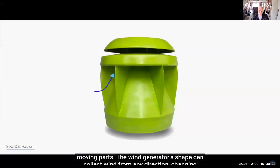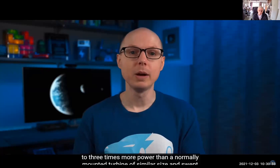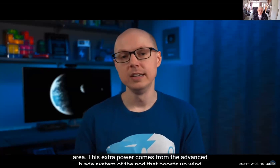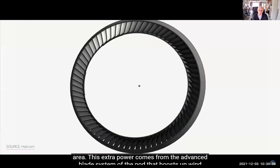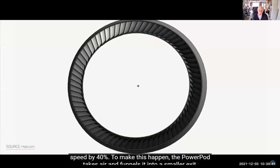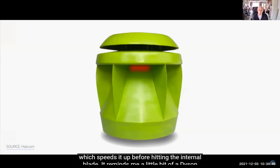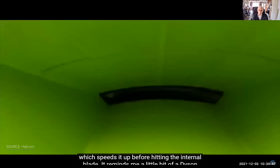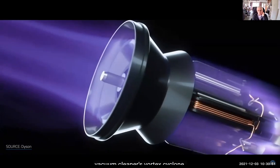The wind generator shape can collect wind from any direction, changing directions, or even multiple directions at once. A 1 kilowatt wind turbine could produce up to 3 times more power than a normally mounted turbine of a similar size and swept area. This extra power comes from the advanced blade system of the pod, which boosts the wind speed by 40%. To make this happen, the power pod takes air and funnels it into a smaller exit, which speeds it up before hitting the internal blades. In a way, it kind of reminds me a little bit of the Dyson vacuum cleaner's vortex cyclone.